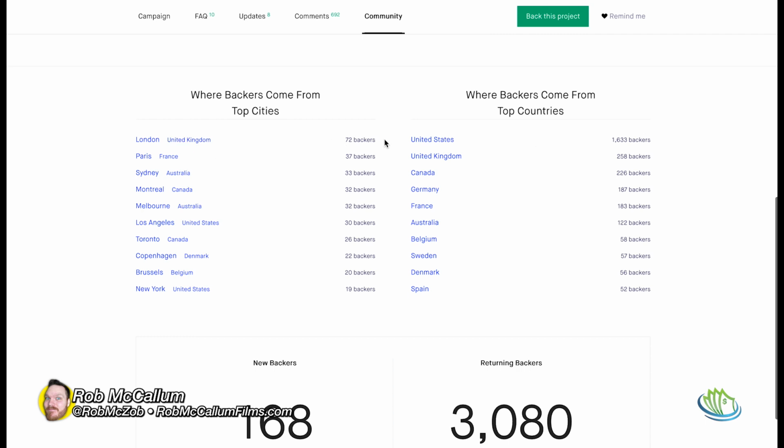Top city is actually London in the U.K. We don't get to L.A., the first American city here, until 30, which is less than half of our top city. And we got a couple Canadian cities right around there, Montreal and Toronto, Melbourne, Australia, Paris, France. So that's really cool.